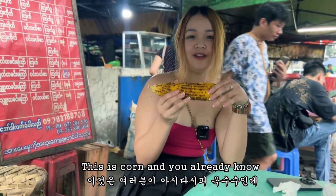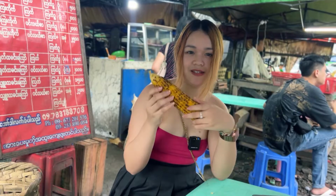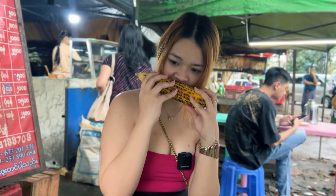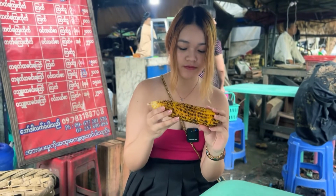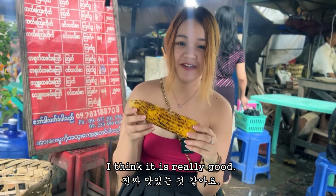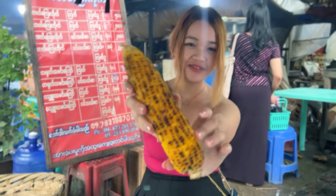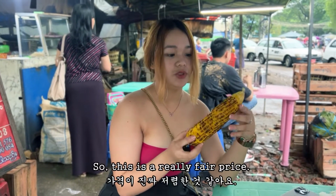So this is corn. You already know, but it's corn baked with charcoal. It's a cute color. So the taste is like, wait. Mm, really good. It's crispy and sweet. I think it's really good. And this is only 1,000 kyat, so it's a really fair price.